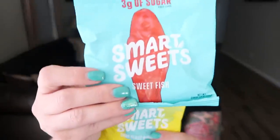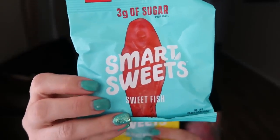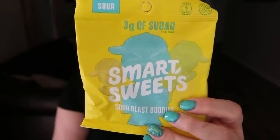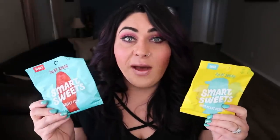Next, let's talk about Smart Sweets. I know I've shared these in several of my favorite videos, but Smart Sweets not too long ago came out with some new flavors of their candy. And those are these. You've got the sweet fish, which are a Swedish fish type of candy, amazing. And then you also have their Sour Blast Buddies, which is similar to a Sour Patch Kid. Okay, you guys, I love the gummy bears, the fruity and the sour, but these are so good. If you have not tried the new flavors of the Smart Sweets, definitely give them a shot.